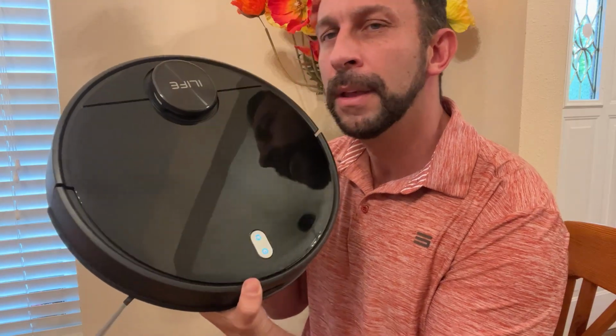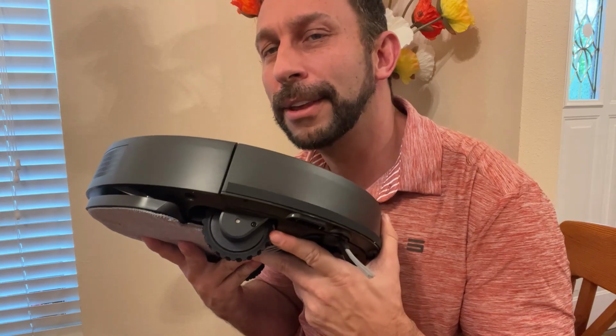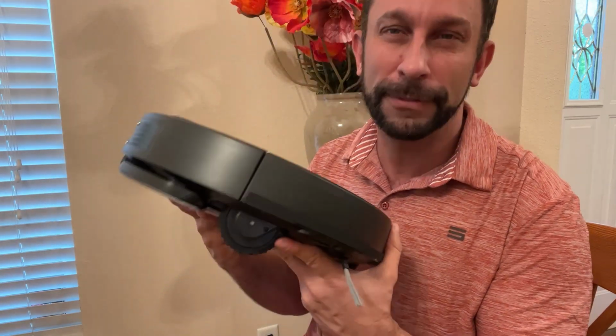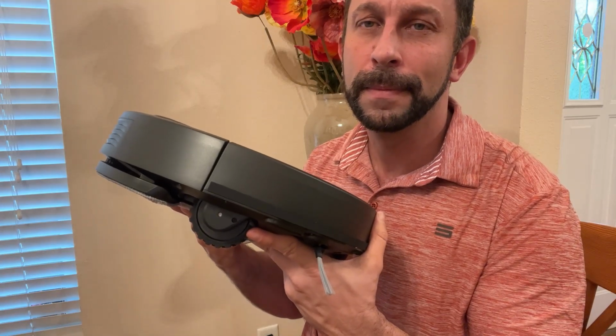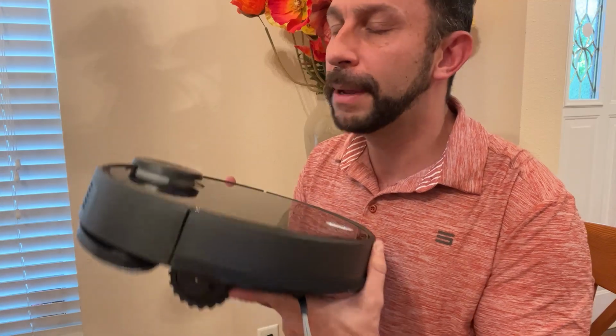But if you're looking for a great, stylish, sophisticated robot vacuum to do your vacuuming for you so you don't have to, get rid of the man hours. Don't do that vacuuming yourself. Go ahead and pick this up, you won't be disappointed.